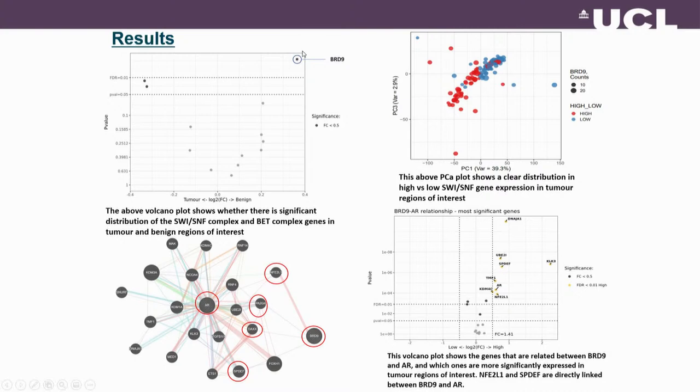A couple of limitations could be, number one, that we only had 10 patients, so the sample size might have been quite small when we inputted it into the spatial transcriptomics database. And secondly as well, in our tumor regions of interest, there might not just be tumor, there might be some benign areas within those tumor regions, which might have sort of messed up our data a little bit.